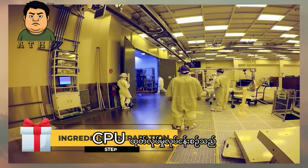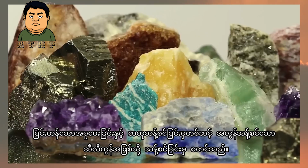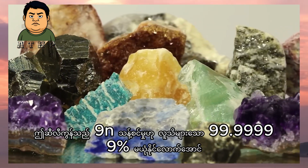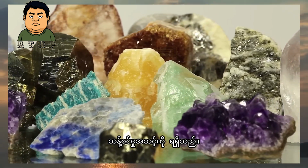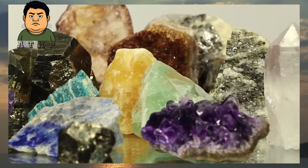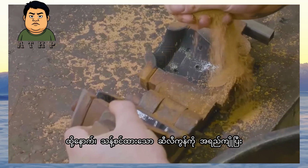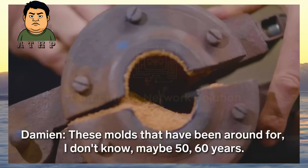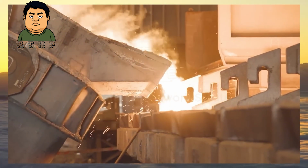The CPU manufacturing process starts with refining quartzite into extremely pure silicon through intense heating and chemical purification. This silicon achieves an incredible purity level of 99.9999999%, known as 9N purity. Next, the purified silicon is melted and carefully grown into a cylindrical crystal called an ingot, which can weigh over 100 kilograms.